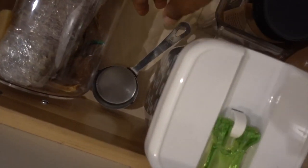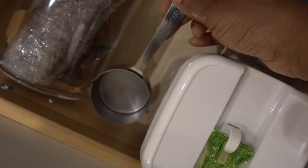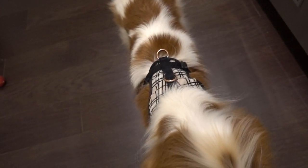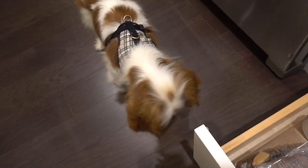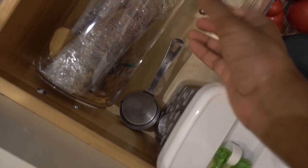Anyway, here's his little scoop that goes with his food. I give him about this much, and plus a little more nowadays. I think he's getting enough. He doesn't seem fat. He actually seems pretty slim. And he gets a lot of exercise, but his food is pretty high calorie. So I'm going to stick to that amount for now until our vet tells us otherwise.